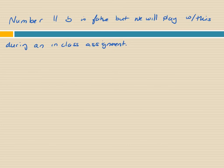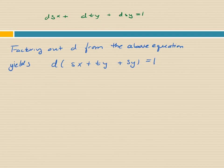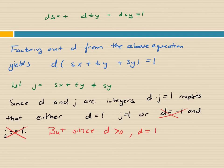Okay, number 11b is false. But we'll play at some time with those in an in-class assignment. They just wanted you to play around with it. I didn't prove number 2. I'll prove number 2 some other time, but it's the same kind of concept. You would assume the other part, and you would use the linear combination theorem, and you'd end up proving the other part.